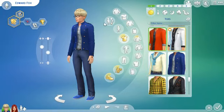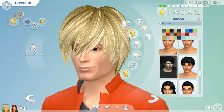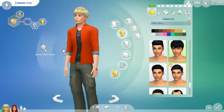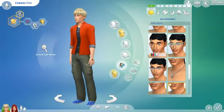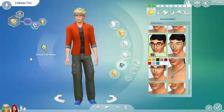Okay, I need to fix that quickly. Not the hair I want. I don't like it. I saw one that really fit the hair that I have now. And I need the glasses because I'm getting glasses soon. And they had one that fits my glasses perfectly. Those are what my glasses are going to look like.